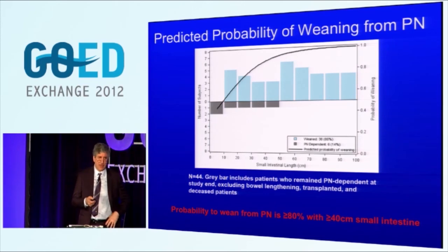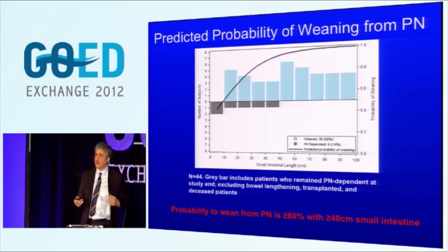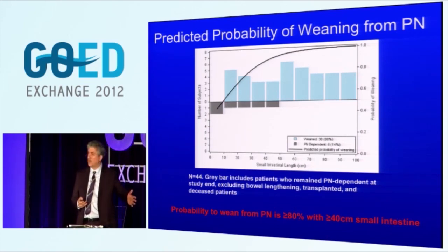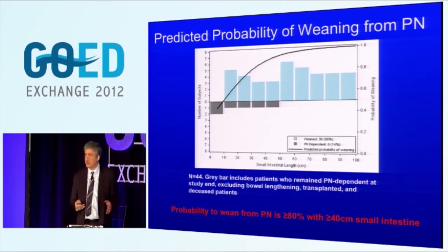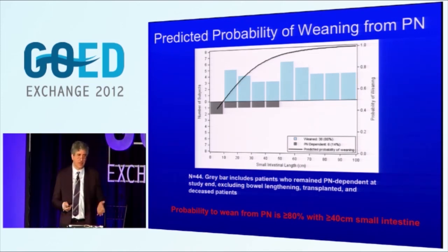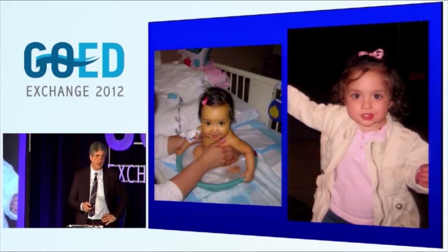What's interesting now is that as a surgeon, if you look at this, this is intestinal length. You can see that patients with as little as 10 centimeters of bowel, if their liver isn't destroyed, will come off TPN ultimately. Babies with up to almost 40 centimeters of bowel, when I was training, which wasn't that long ago, we basically said, let them die. They're going to die of liver disease and transplant. But if you can see here, almost everyone is able to wean off parenteral nutrition as long as you protect their liver and let them grow.